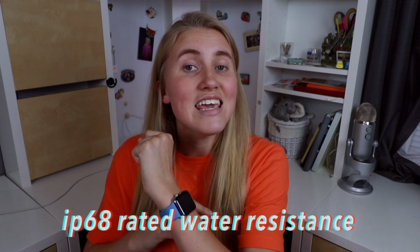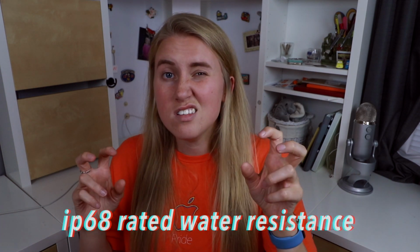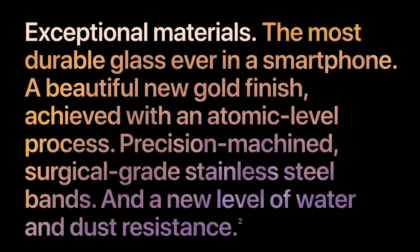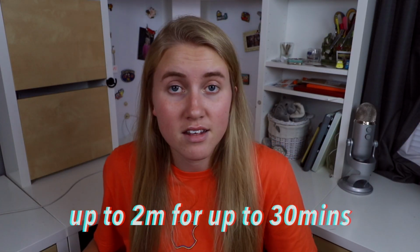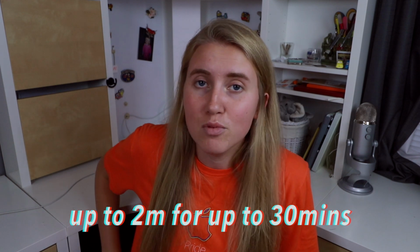And then another really exciting thing is that this phone is IP68 rated water resistance, I think is what they technically said. But what IP68 means and how Apple tested it is that this phone is water resistant up to 2 meters and up to 30 minutes. So if you drop your phone at the end of the pool, you don't have like 5 seconds to get it. You can leisurely just dive in and grab your phone and wipe it off and take your phone calls and just be chill about it. There's no, oh no, my phone is in the water.